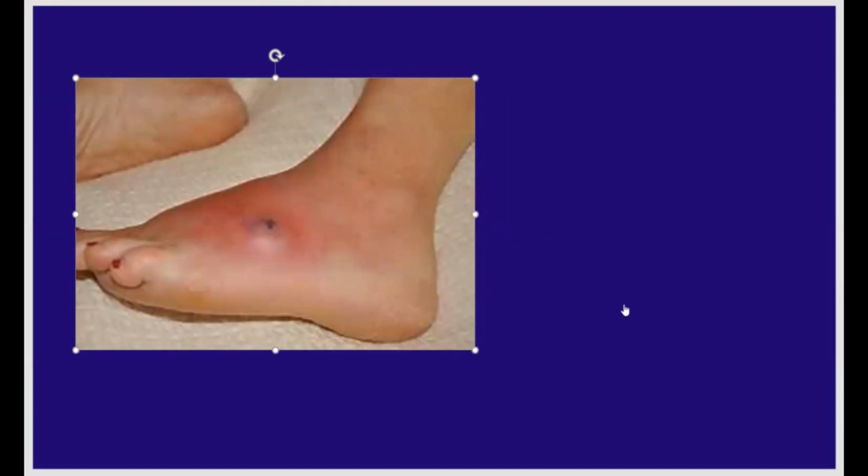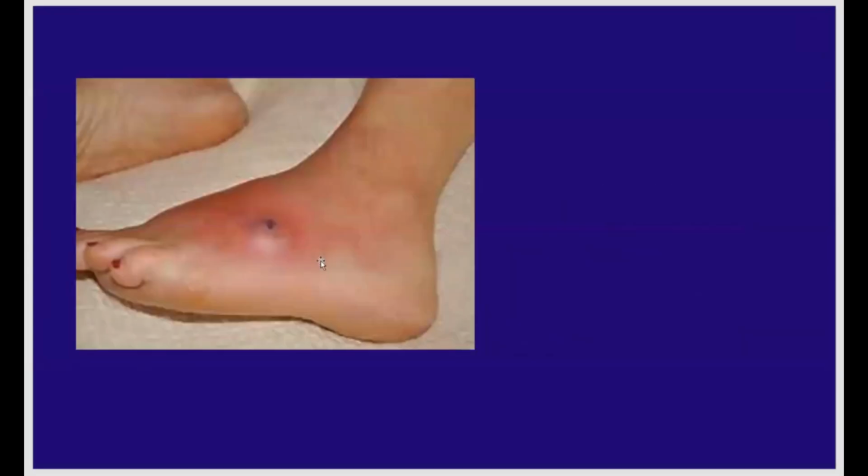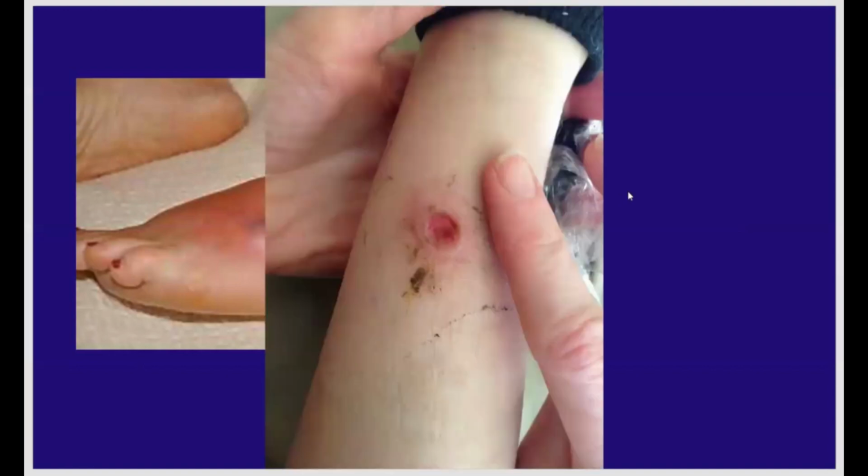Brown recluse spider bite. Sometimes they don't notice it, and we say it's painful, which is tender when you touch it, with halos around it.